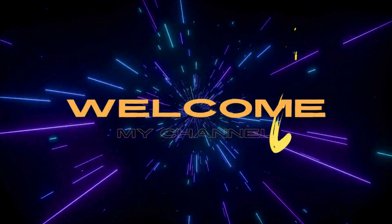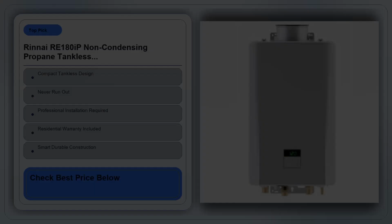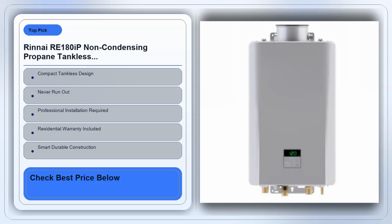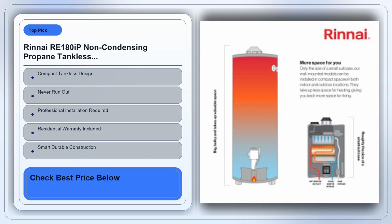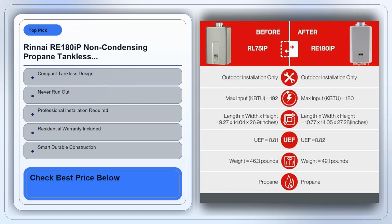I'm going to start by saying this isn't a hype-driven, best-of list. It's a straight-up look at whether the Rinnai RE180iP actually makes sense for your home, your budget, and your daily routine. If you're still on the fence, that's exactly the place we're starting from. You want hot water when you need it, you don't want to gamble on a system that can't keep up with your family's schedule, and you're hoping to avoid a surprise on your energy bill.